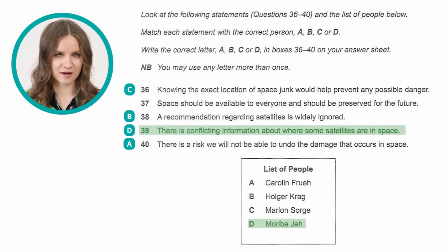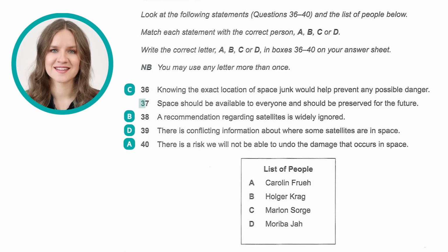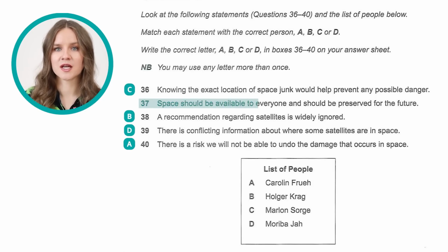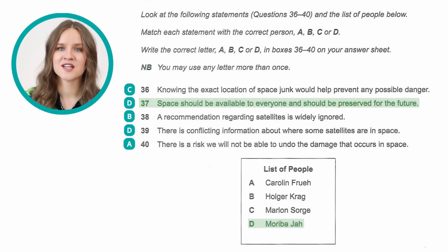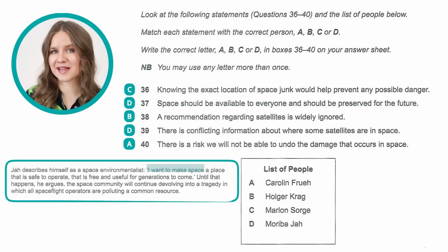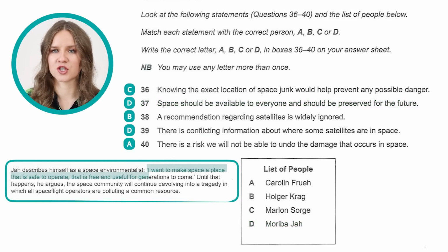This means that 39, there is conflicting information about where some satellites are in space, is D. We are left with only one statement. 37. Space should be available to everyone and should be preserved for the future. It will also be D. As we read before, Jha wants to make space a place where it's safe to operate, that is free and useful for generations to come. So, we've covered one part of the reading section.